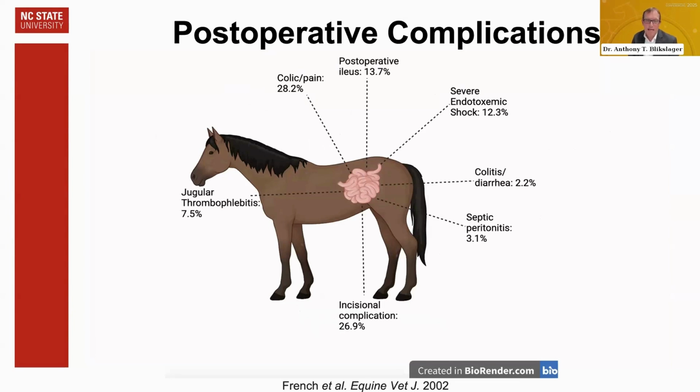There are a number of inflammatory postoperative complications, including endotoxic shock, colitis, diarrhea, peritonitis, and incisional infections. Sometimes we get clotting of the jugular vein as a consequence of inflammation. Repeat colic after surgery is perhaps the most common postoperative complication. And then the one we're going to be dealing with most in this presentation, postoperative ileus, which is a dysfunction of the gut so that gut contents do not pass down the gastrointestinal tract normally.